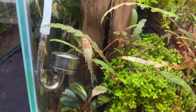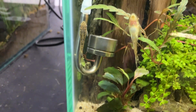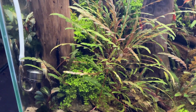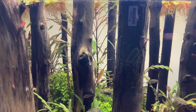Oh, both Ottos there having a relaxing time. And then it's a bit hard to see, it's actually growing down and shooting down there. So it really needs a trim up. It's getting too big here at this front part. It probably needs to be just trimmed back a bit. Still going very well at the back.